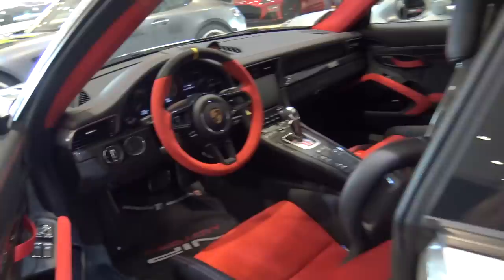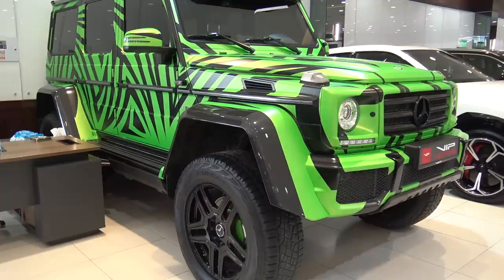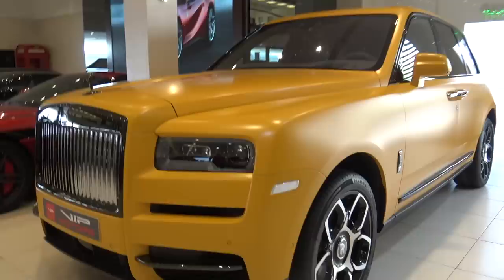But it's super sporty. It's a super race car. You know, you've got the roll cage here in the back. That smells new. Oh my God. Okay, maybe I need this one. Also very cool, but now I've got the Rolls. I have no need for a G-Wagon square. Look at all these Rolls, all such different color combos.